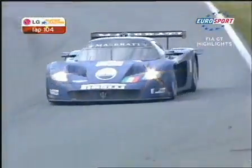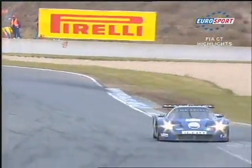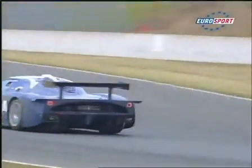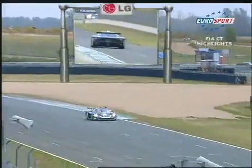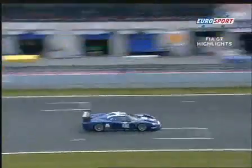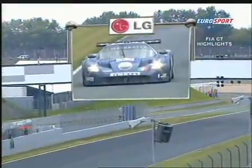So problems for the Ferrari, while the number 33 car, the Mika Salo, Andrea Bertolini Maserati, sails serenely on, much better off in the dry conditions than the wet. No bad splitters on this car. Leading the GT class and not very far from the end.